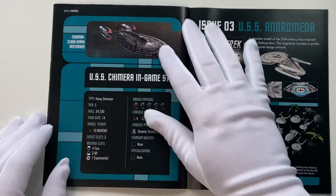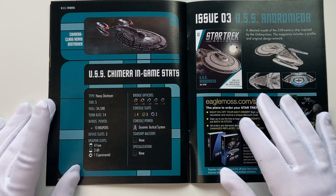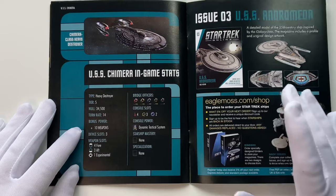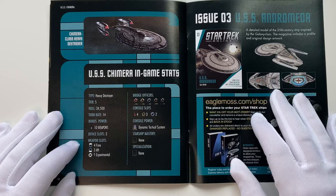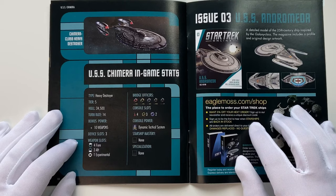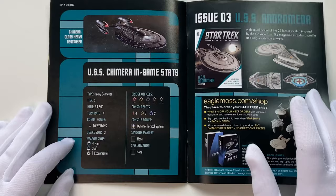So here we have our tactical stats for you in-gamers or people new to the game as well. We've already identified that the ship is a heavy destroyer. It's a tier 5 with a hull of 34,500. Turn rate 14, bonus power plus 10 on weapons. Device slots 3, and you have four weapons, three aft weapons, and your experimental weapon as well, that Lotus array. You have a command, bridge officer, you have engineering, science, and two universals. You have four command slots, three engineering and two science as well. You have your console power being dynamic tactical systems, no ship mastery and no specialization as well.